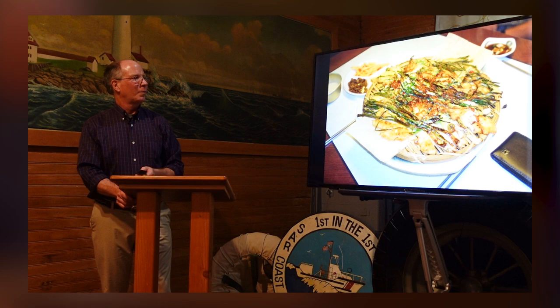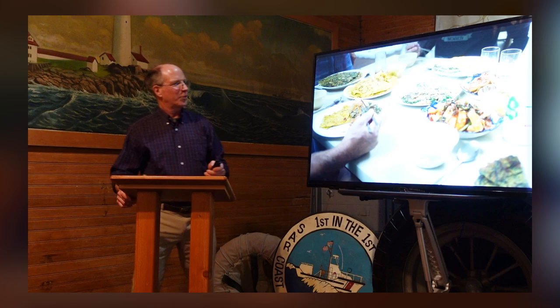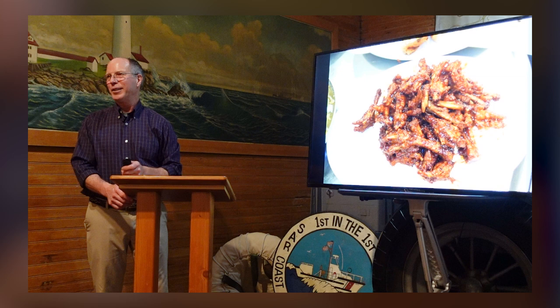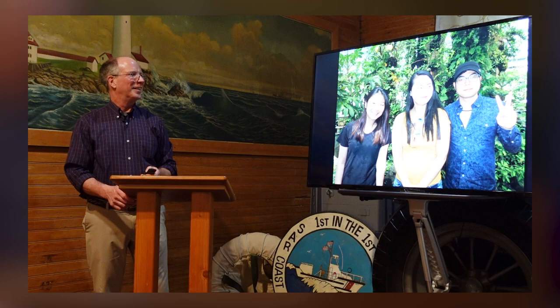So this is pajeon, which is a scallion pancake, which is a great Korean dish. There's some more pajeon. Oh, and here's some of the makgeolli, the white stuff served in a little cup, and there's the bottle of it. There's the chicken feet, which is probably the second best of the few good things I had. The pinnacle of my Korean eating was stink fish, which is rotten fermented skate. And that was a challenge, but it was worth it.